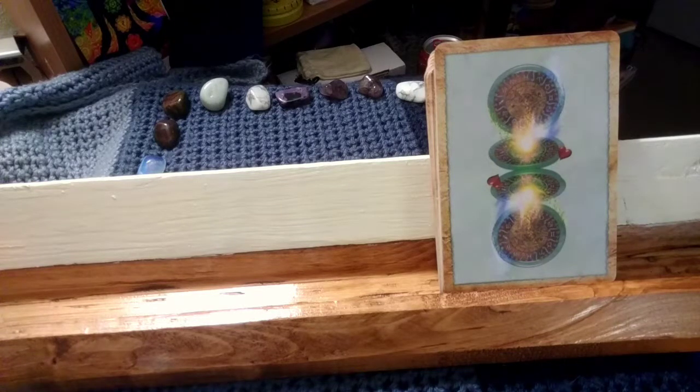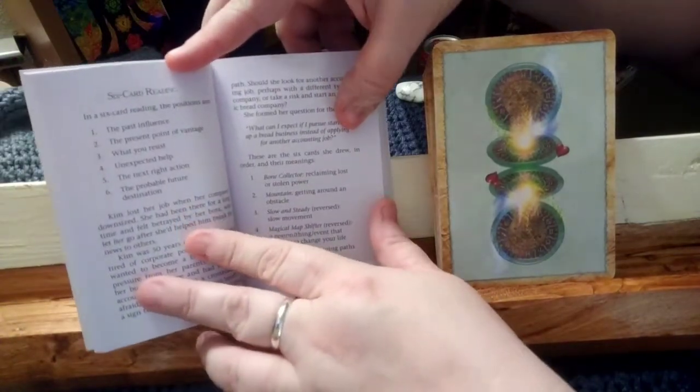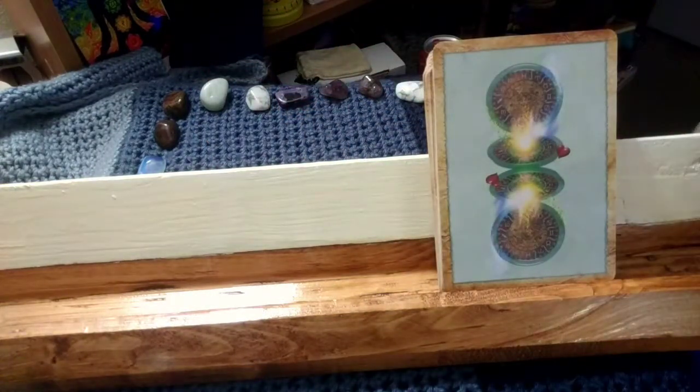She does do a meditation in here, which is quite excellent if you get a chance to do it. She even gives you a sample reading. She talks about a 1-card reading, a 3-card reading, a 6-card reading, which is about past influence, the present, point of vantage, what you resist, unexpected help, the next right action, and the probable future destination. The nice thing is because she treats this as a map, the different people, places, things that you meet with this journey.